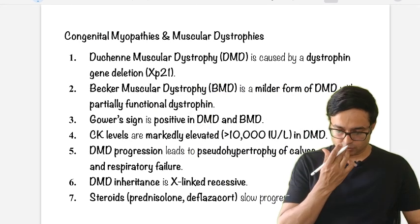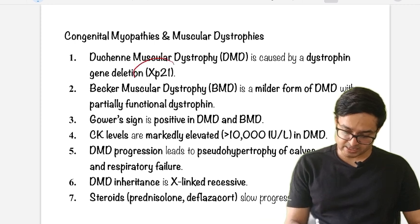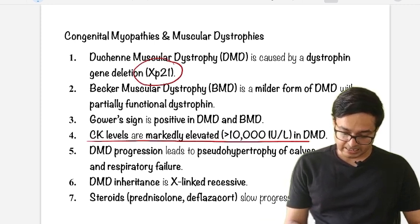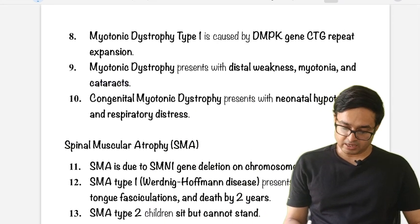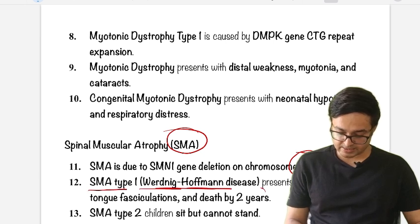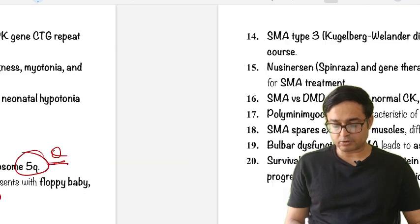Okay, so congenital myopathies, all we know. This gene is Xp21 and CK levels are markedly elevated. X-linked recessive and steroids are used. Okay, so yeah, the SMA gene is 5q, again asked multiple times. Type 1 is Werdnig-Hoffmann disease, death by 2 years. Type 2, children sit but cannot stand.